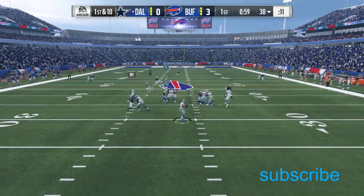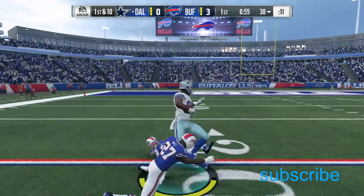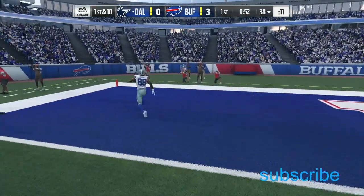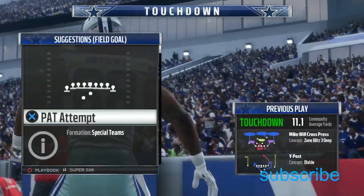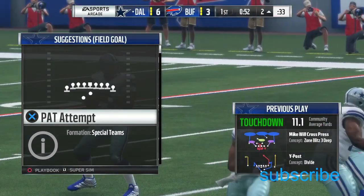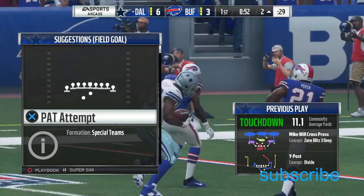Prescott on first down, looking downfield for Dez. And that's caught inside the 30. Dez Bryant with nothing but green grass ahead of him. Touchdown, Cowboys. Dez Bryant, 62 yards. And the Cowboys have taken the early lead.